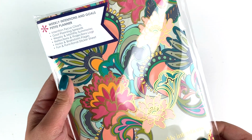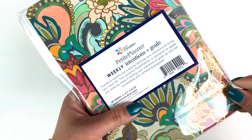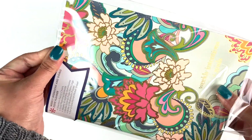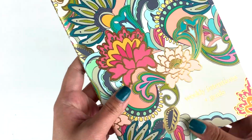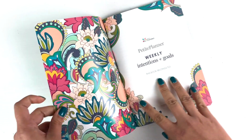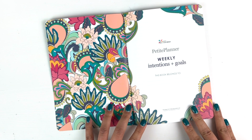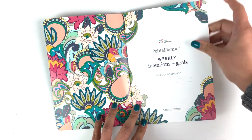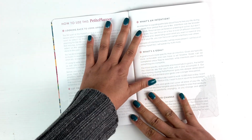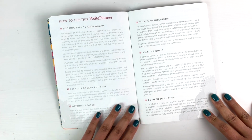Okay, so this last item, it is a sneak peek as to what is coming later on, and it is the Weekly Intentions and Goals Petite Journal. As you can see, it is in the colorful, playful paisley pattern, and it is a planner designed to build all of your intentions and your goals for 2020 or whatever time frame you want to build your goals and intentions. I honestly think that this could not have come at a better time.